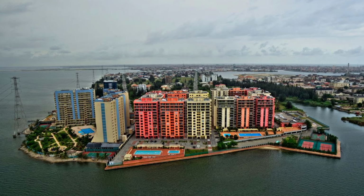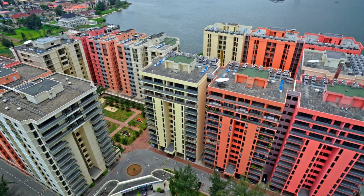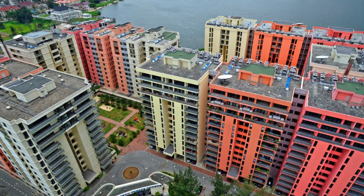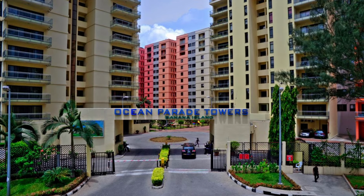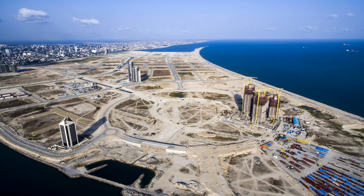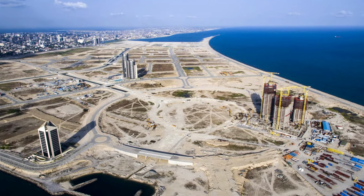The construction of Banana Island and Eko Atlantic City began almost at the same time, between 2007 and 2008. Today, Banana Island is a fully built out, functioning estate, while Eko Atlantic is still being built out and is a little bit functional. So let's talk about Eko Atlantic and go back to its history.